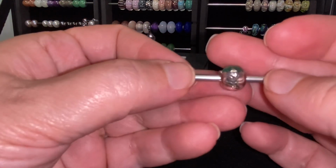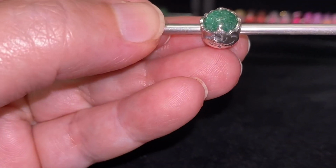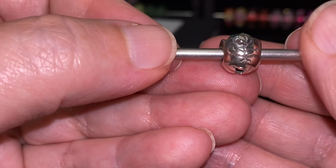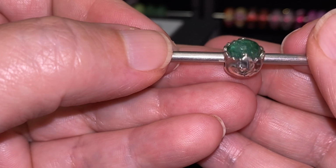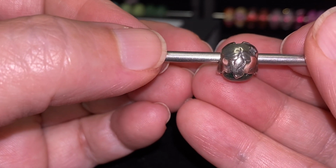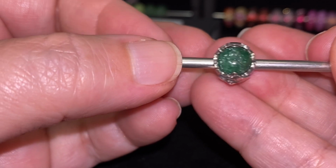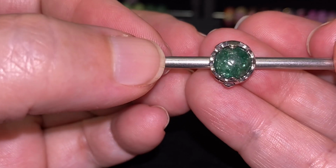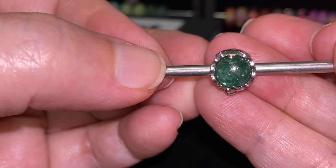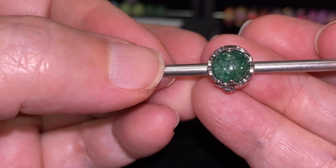And they released an ocean version, they released a sky version, and then they released what is the earth version. The earth version has an aventurine stone, and as you can see, I with the help of my friend Aali, who is Pandorably Charmed, she of course was there in person.